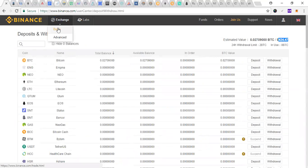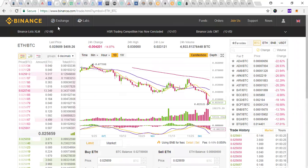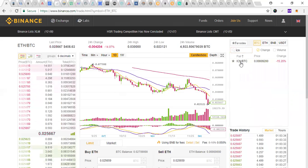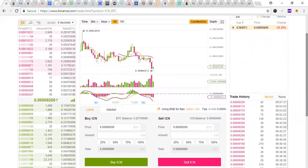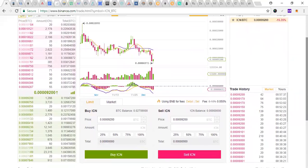Let's go to the exchange here. And they do have two different types, a basic and an advanced. Just because a lot of people watching this are going to be new traders and investors, I'll just stick with the basic. And so let's type that ICN. We'll click here. And it's showing that chart here. And currently the price is at 9,200. Actually, it's looking like it's $1.47 on there.